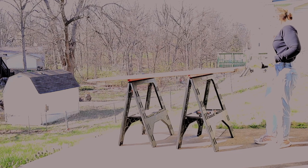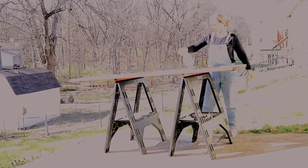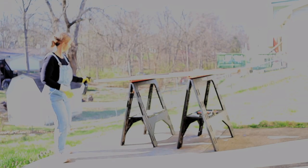So Simple Green it is. Lemon scent, so it should smell lovely. And then one other thing I'm going to do before I put it in the booth, because it is a public area where there's a lot of antiques, I'm going to prep it for buggies. I'm going to spray it down.